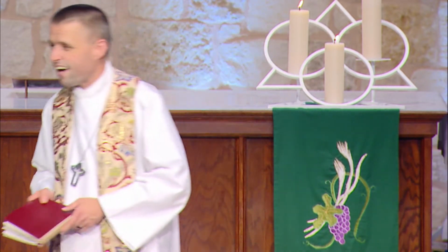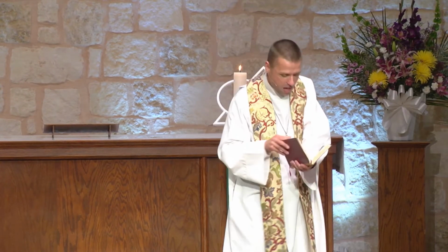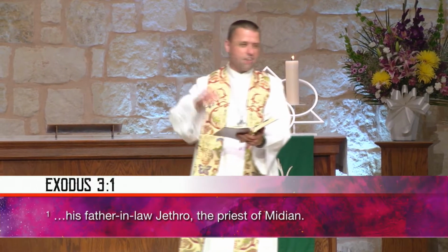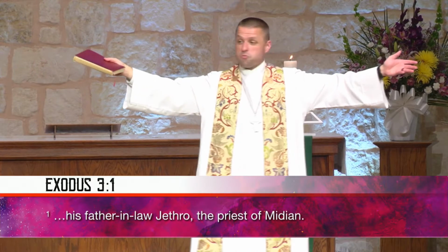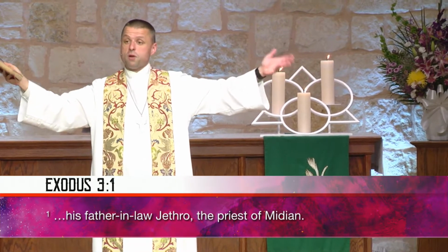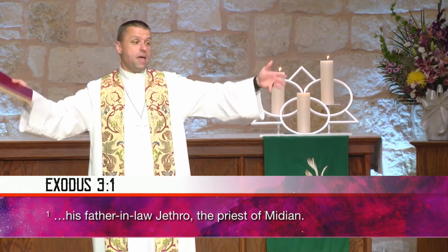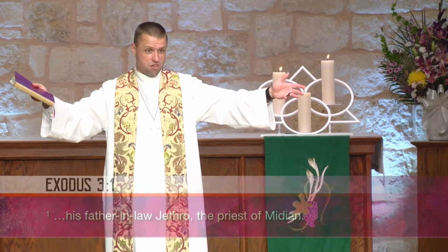And not only does he flee there, he actually settles down there. And not only does he settle down there, he actually gets married there. He marries into a Midianite family who is already living there, and he gets himself a new father-in-law. Notice who he is. Exodus 3 verse 1 says that his father-in-law is Jethro. And by the way, what does Jethro do for a living? Exodus 3 verse 1 says that he's a priest of Midian. And so he's one of the guys that leads people in these pagan worship rites that are licentious festivals.